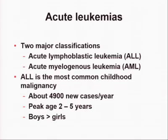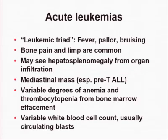ALL is the most common malignancy in childhood. We see almost 5,000 new cases a year in the U.S. The peak age is 2 to 5 years, in boys a little bit more than girls. I like to think about this as the leukemic triad, so fever, pallor, and bruising, and it reflects the fact that you've got dysfunction in all three major cell lines. So you have white cell dysfunction causing fever, pallor because you're anemic, and bruising because you're thrombocytopenic.